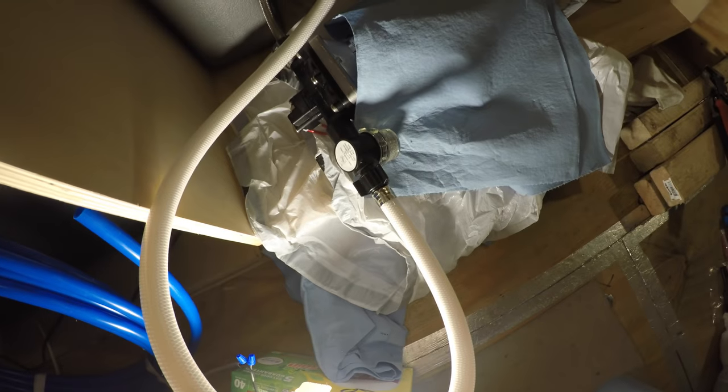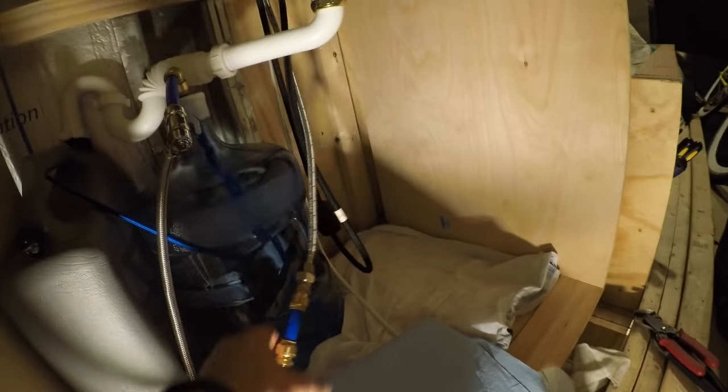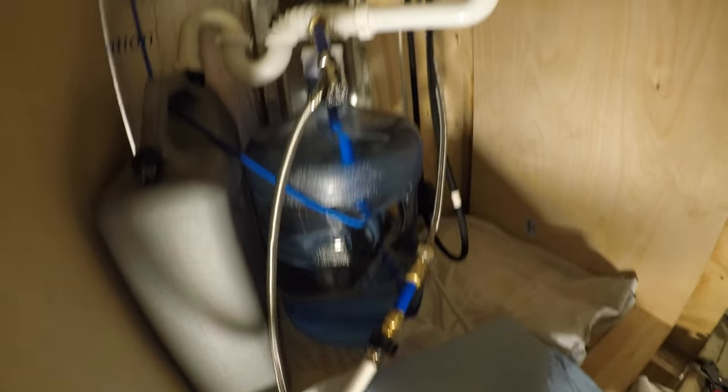Okay. So the pump is on. The pressure is in the lines. I can feel it. Pressure's in the lines. Let's check the sink, guys. I'm so excited. Let's check the sink to see if it works.